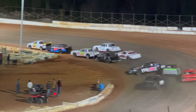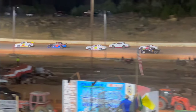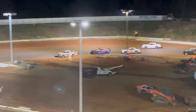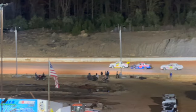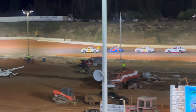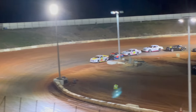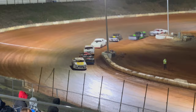Oh, Britz trying to get in there on Carr. Ross Burnett on the outside trying to get back around Britz. Loops it as they go into turn one. And we got another caution. All right, we're going to restart them single file now. Still trying to get that restart in on lap 16. Gilley's your leader. Carr right behind him.